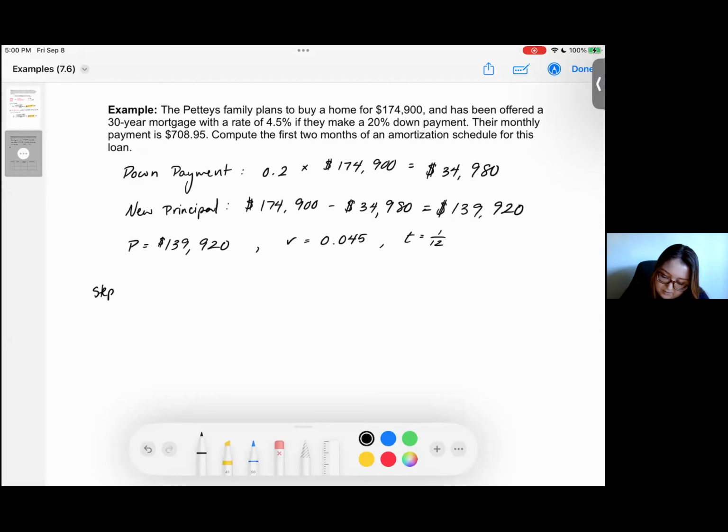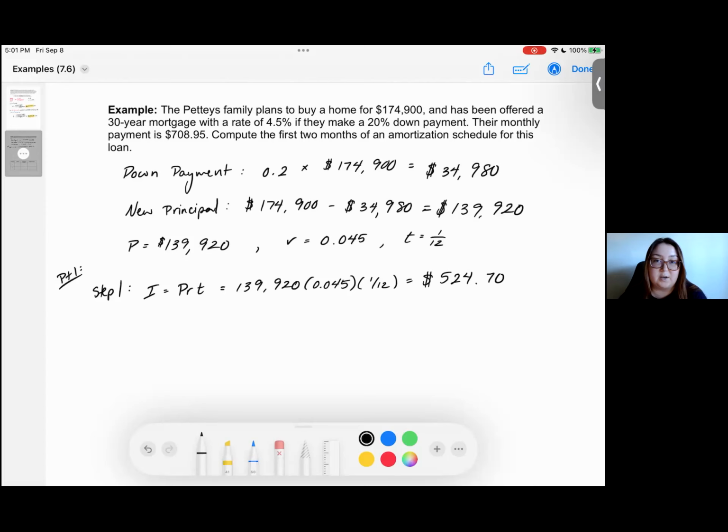We said step 1, this is going to be part 1. Step 1, we said it was to find the interest for 1 month using our interest formula, which was interest is equal to principal times rate times time. Our principal is $139,920 times the rate, 0.045, times the time, 1/12. So we're going to plug this in our calculator, round to the nearest 2 decimal places for cents to get that our interest should be $524.70. All right, so this is the first value that we can write in our amortization schedule.